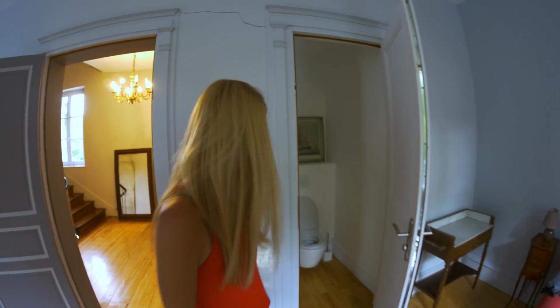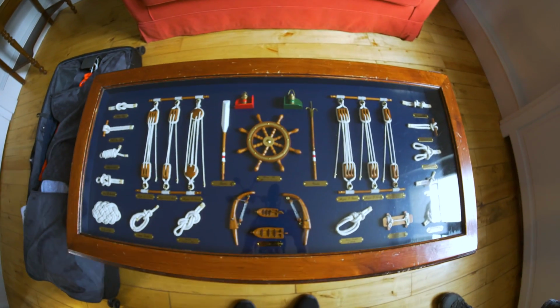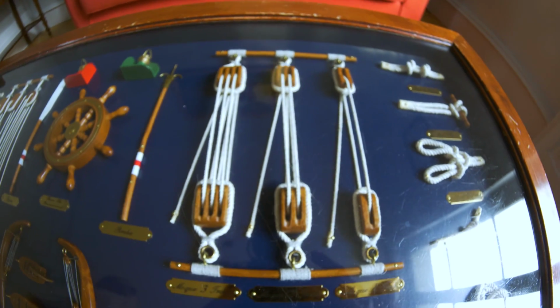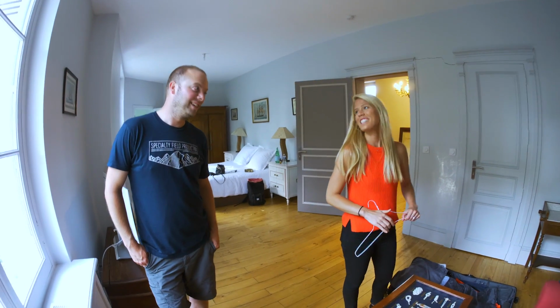This is not the closet. This is the toilet room. This is the water closet. Francois, what's your favorite knot? Francois has a family boat called the Naughty Seaman. The Naughty Seaman. The Naughty Seaman.